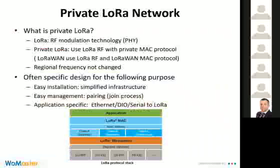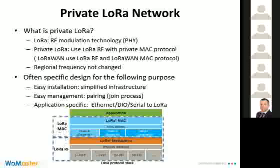So what is a private LoRa network? As you can see in the graph below, LoRa is an RF modulation technology, which we can view as a 5-layer technology. A private LoRa network uses LoRa RF with a private MAC protocol, compared to LoRaWAN, which uses LoRa RF and the LoRaWAN MAC protocol. So private LoRa and public LoRa differ in the MAC protocol only. The regional frequency is the same. In the EU, China, and the US, the RF radio is not changed.